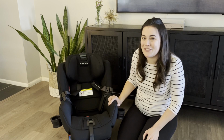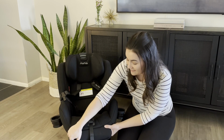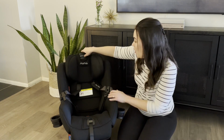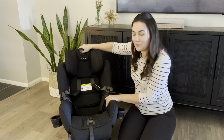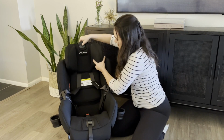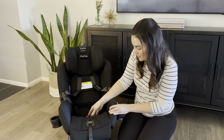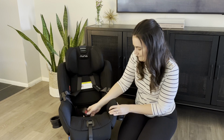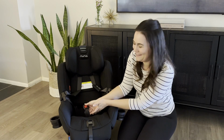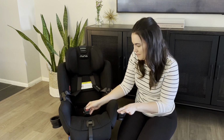There's some really cool features as well that I think are worth noting, including this extended leg to give your child an extra 2 inches of leg room, the no rethread harness, which makes it really easy to increase with your child. Kind of have to pull there because I have the seat's two different section holes, or it slides for the crotch buckle, which is so nice. It's so easy to install. There's no rethreading, nothing. Very simple.